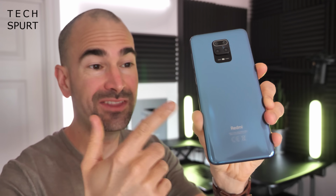Of course, pretty standard, that shiny back end is soon marred by all kinds of finger grease and grubbiness as soon as you so much as pick the phone up. But in better news, that Gorilla Glass 5 plating is definitely doing its job. There's only the teeniest little nicks here on the back of the Redmi Note 9 Pro, and that's it.